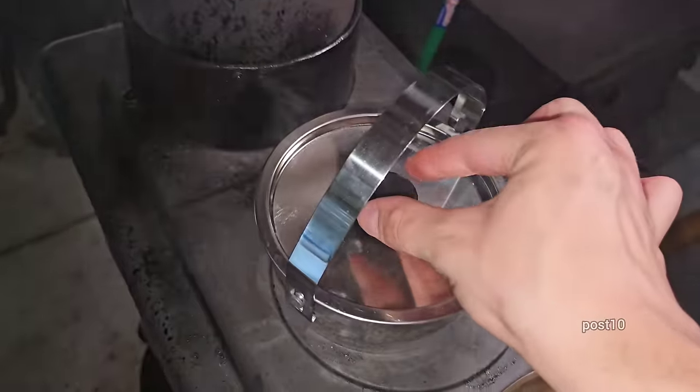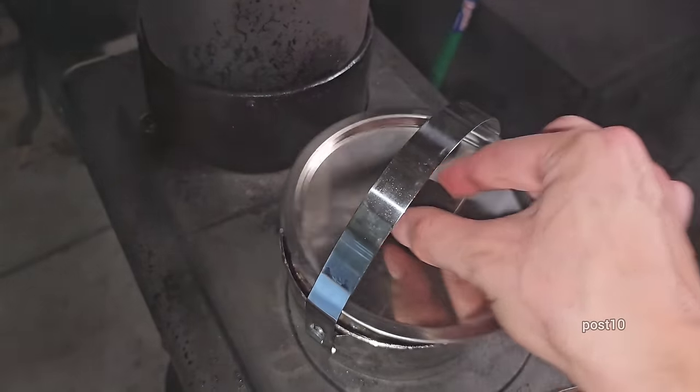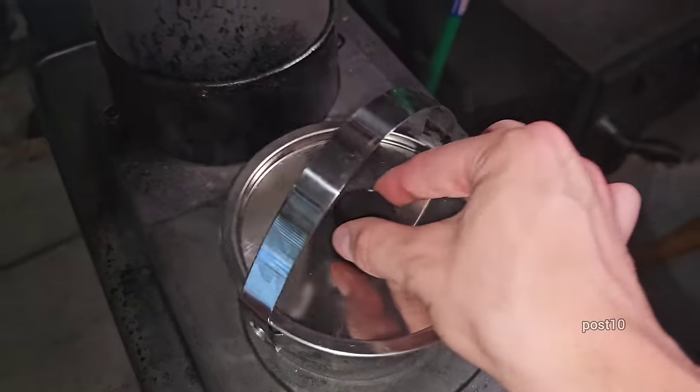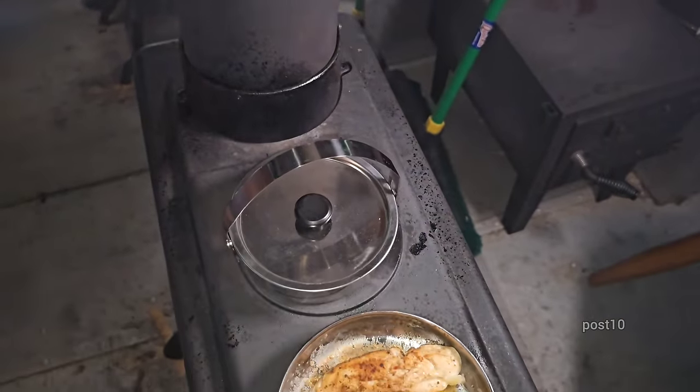Uh-oh, we got a boil over happening. That burner's a little too hot. That stuff actually might be cooked now. Just walked away for a minute. This burner is just so hot, that one right there. And we can't turn the stove down anymore. It's as cold as it goes.